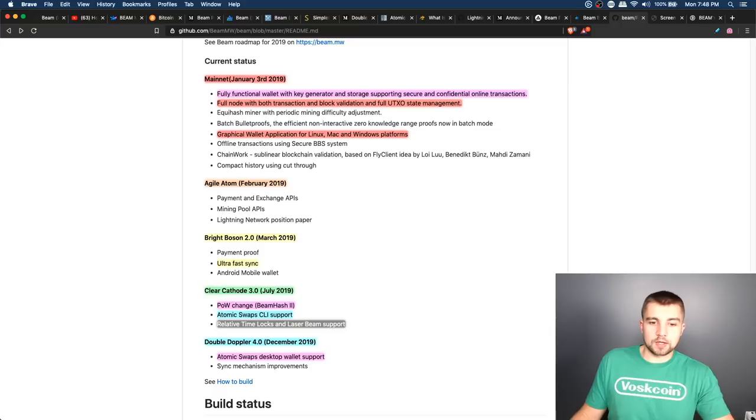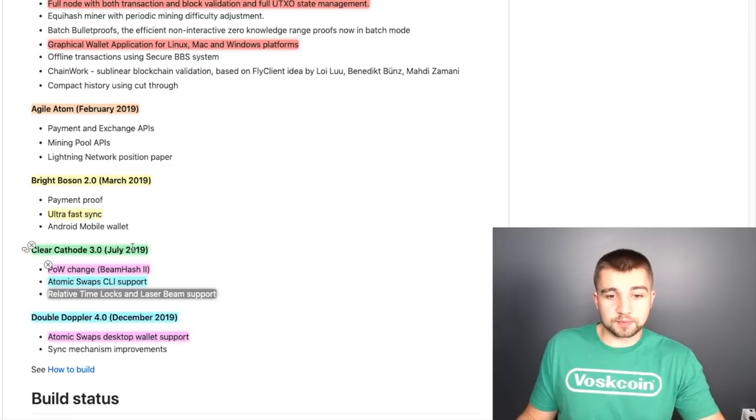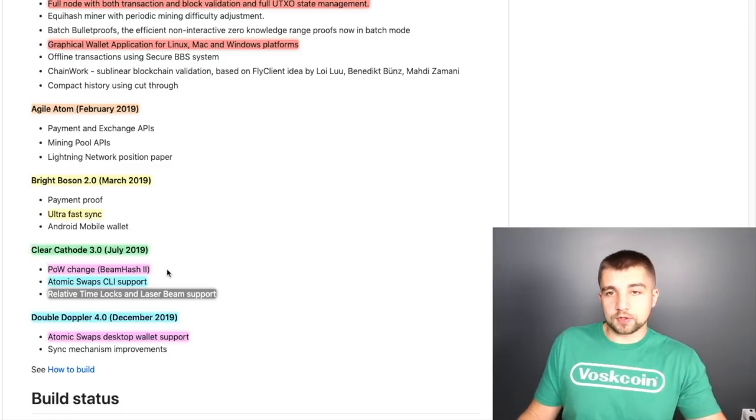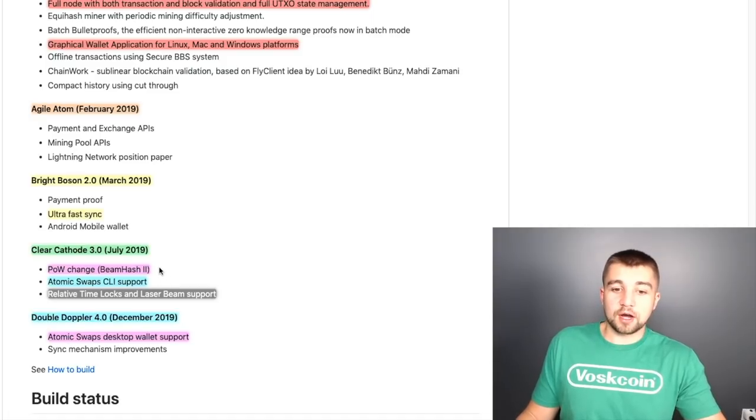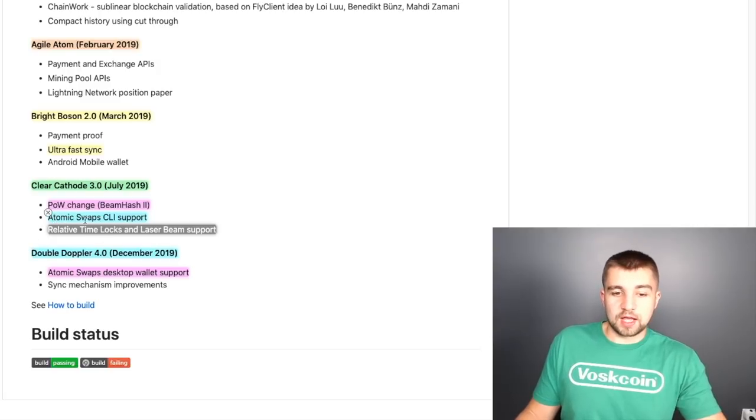Not going to bash anyone specifically. Once July 2019 hit, they had their proof of work change to Beam Hash 2, which is super awesome from a miner's point of view. And proof of work changes like that, in my opinion, are a big deal. And some of these things are what's really going to make Beam stand apart from other projects like Ethereum that have basically completely abandoned their GPU miners. But I've already talked about that before on the channel too.